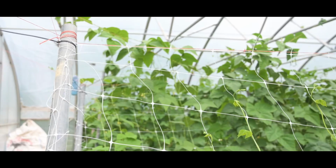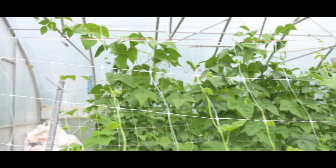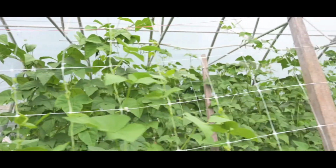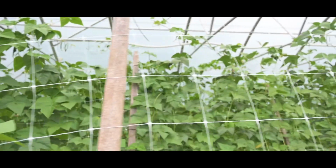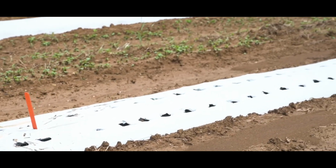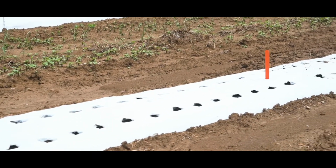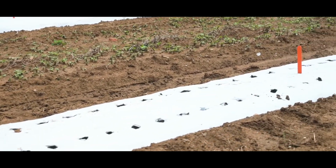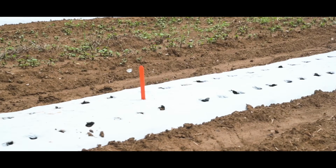So we're taking these old-time varieties, some are better than others, we're putting them on these trellises and we're turning them into a commercial crop. We're growing them, as you can see in the background, on plastic mulch with drip irrigation. So we're using new production practices with old-time varieties, and so far it's been really successful, and we're very thankful to SARE for funding this partnership grant.